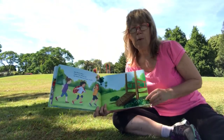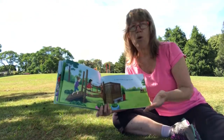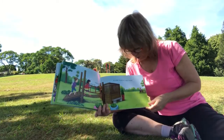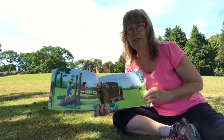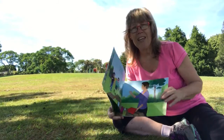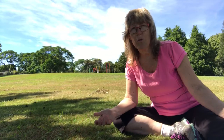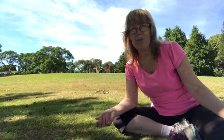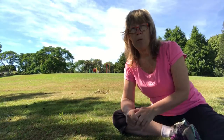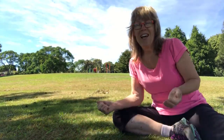So if you took your children down to the playground, either at the school or the park, or you've perhaps got one of your own, and did this book, then end with a little picnic. It would be a really lovely activity to do with children on these beautiful summer days, summer evenings, and weekends, and some way that you could incorporate all of those things that are good for us.